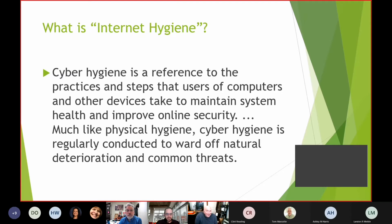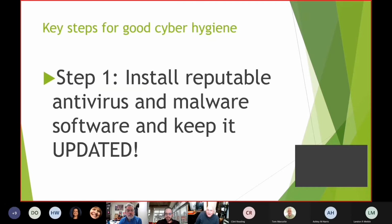And down you go. Okay, so much like physical hygiene, cyber hygiene is regularly conducted to ward off natural deterioration and common threats. So that's what it's all about. I want to keep my machine as clean and my network, especially my servers, as clean as I possibly can. And because most of my access to my servers is going to be through my individual machines, that's the workstations, that's where I want to focus on.